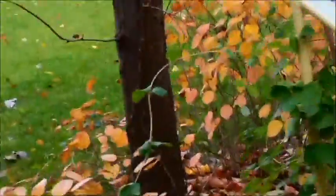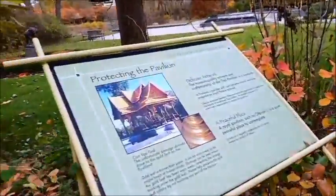Oh, we have more statues. There's a lion up here. Let's do a close-up of him. Look at him. And there's another one off over this way. Elephant. It says protecting the pavilion.